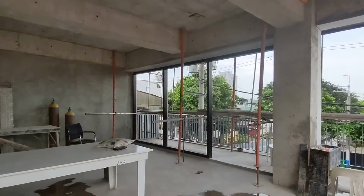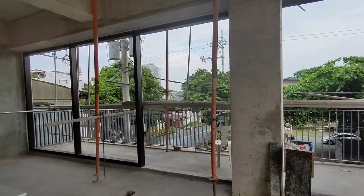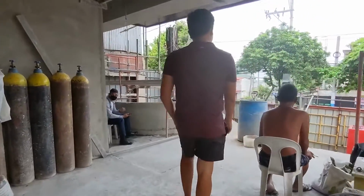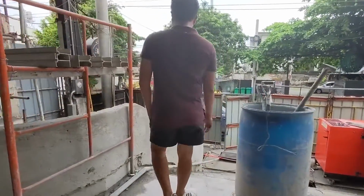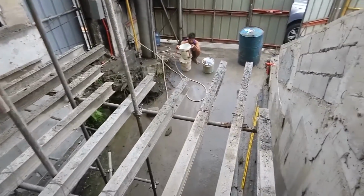One more thing I want to add over here is you need to consider how you will clean all the glazing or the windows and glass that is on your building. So that is a sample of what a walkthrough with our PMCM is like. I didn't show you everything, just some of the details that we spoke about.